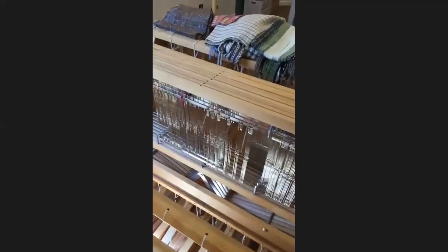How long does that take to do? That takes, depending on how wide it is, it can take quite a while. It's much slower, a lot more work than the other looms. Yeah. Wow.